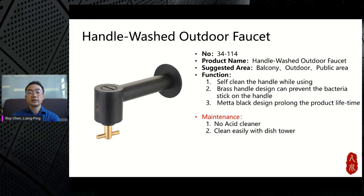The third thing is the metal block design, and it is just like a painting. It's not chrome plating, so it can easily be put outside, and it can sustain maybe acid rain or something else, and you can prolong the product lifetime, so it stays beautiful for a long time.